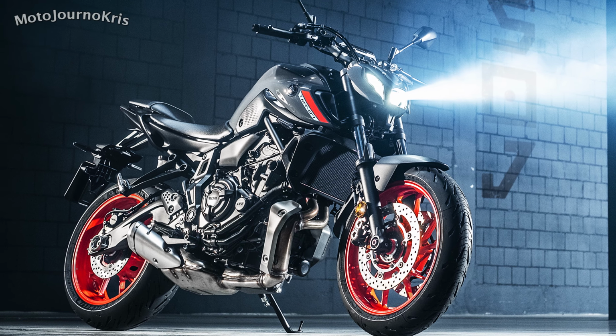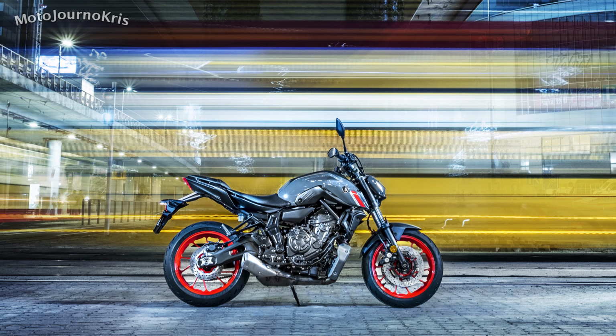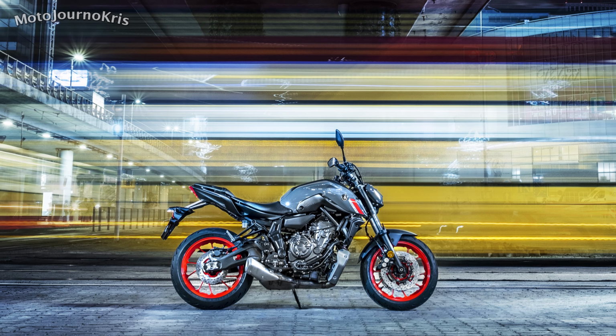Anyway, let me know what you think of the new MT-07 down in the comments. Are they moving in the right direction, or do you think they need to make bigger steps with more additions?